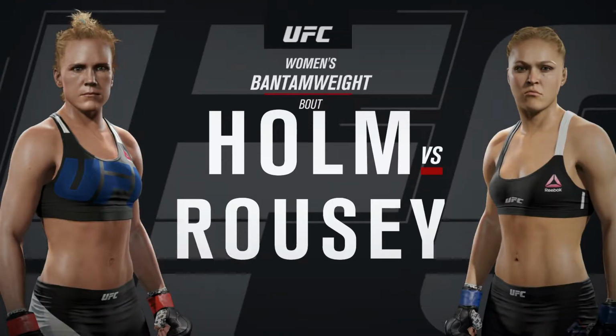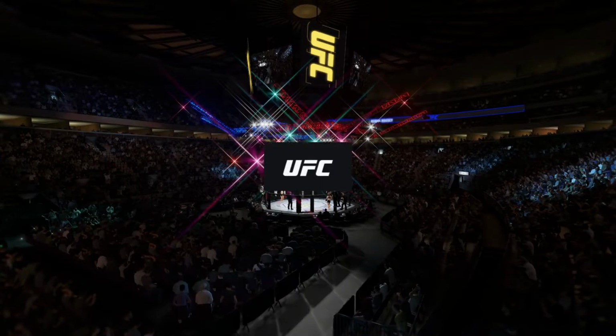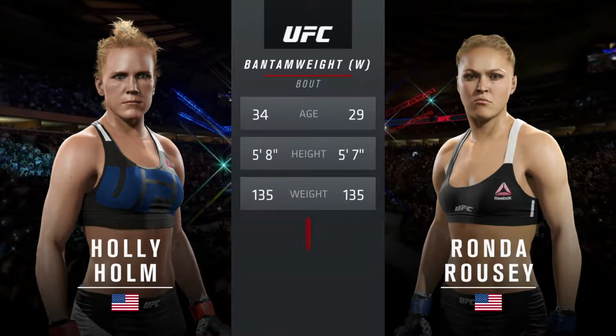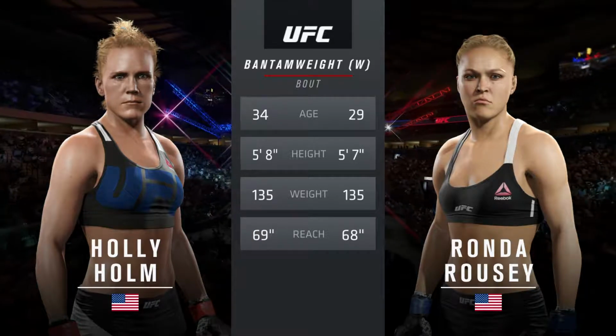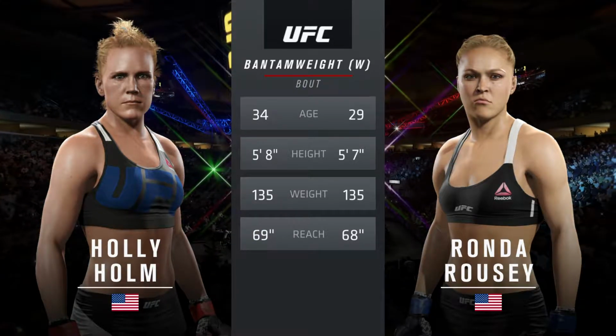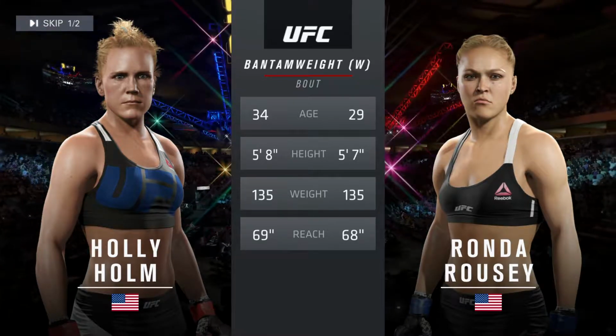Next, it's a women's bantamweight matchup between Holly Holm and the judo Olympian, Ronda Rousey. Our tale of the tape for this women's bantamweight showdown: Rousey is 29, Holm is 34. She is 1 inch taller. She will have a 1 inch reach advantage. With the official introductions, here is Bruce Buffer.